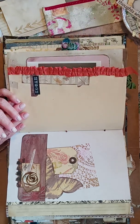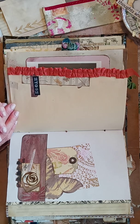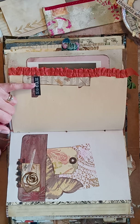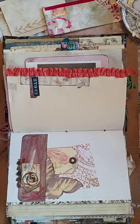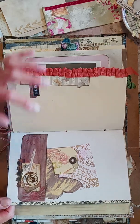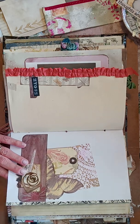A seam binding ruffle. Hygge, I think it's a Danish word that means cozy or charming, and I don't know how to pronounce it, but someone made a comment on a page I made and said, this is very hygge. And I said, what does that word mean? She said it's Danish for very cozy and charming. And so I thought, oh, I like that word, and I'm going to include it in some more journals.